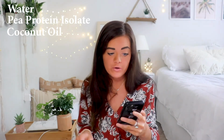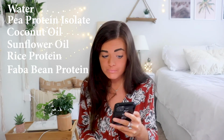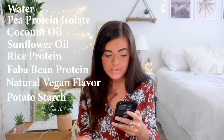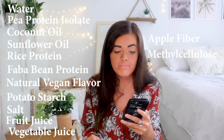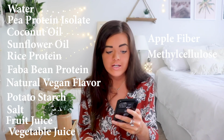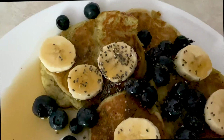And these are the ingredients that are in the sausage. It's water, pea protein isolate, coconut oil, sunflower oil, rice protein, faba bean protein, natural vegan flavor, potato starch, salt, fruit juice, vegetable juice, apple fiber, methyl cellulose, citrus extract, and calcium alginate casing, which basically just kind of holds, it's a thickener, so it holds the meat together. It's used in a lot of meat substitute products. Oh my gosh, it was so good.